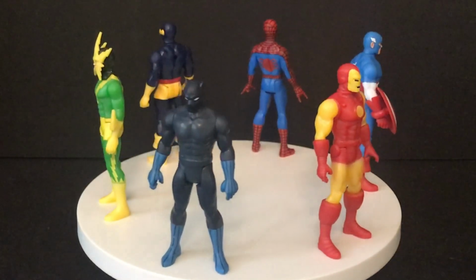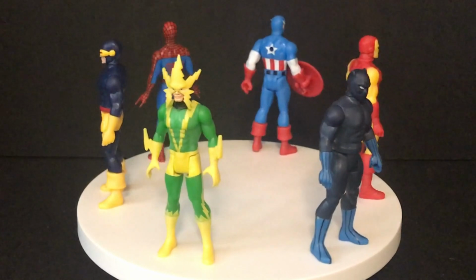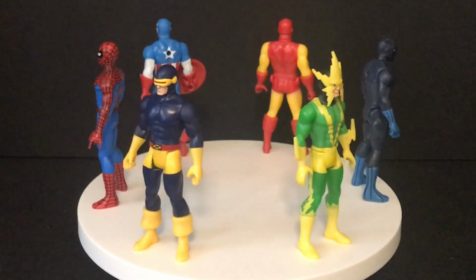This has been fun, pulling out all kinds of crazy Toy Biz stuff. I'll have more photos on my Instagram later, because I got a bunch more that didn't make it in the cut. It would just be way too long. What is this, like 20 minutes already? So I'm going to leave you guys with that.